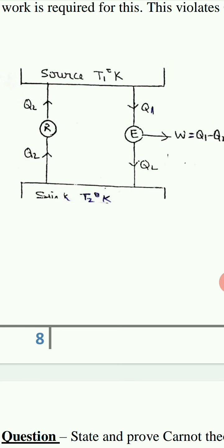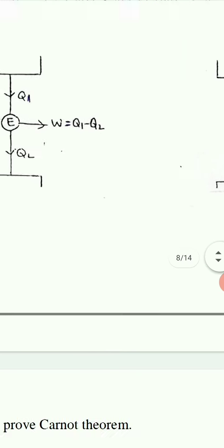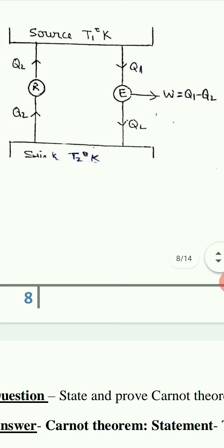At source, what is the combined effect? Q1 heat is taken from it and Q2 heat is given to it. Q1 is greater than Q2. Then we see that effectively Q1 minus Q2 heat is taken from the source and no heat is given to sink, and work done W is equal to Q1 minus Q2. So Q1 minus Q2 heat is taken from source, no heat is given to sink, and entire Q1 minus Q2 heat is converted into work.